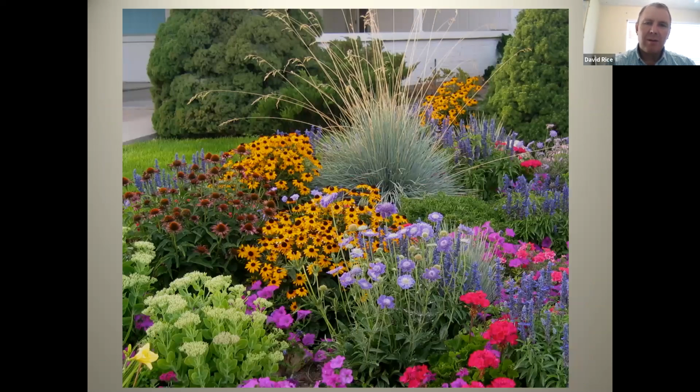Perennials are just great plants. Now I don't have it on a slide, but the definition of a perennial is that it will come back season after season, as opposed to an annual that has a life cycle of only one season. So it'll grow, set seed, and die in one season, and then you have to plant a new one or grow the seed the next year.